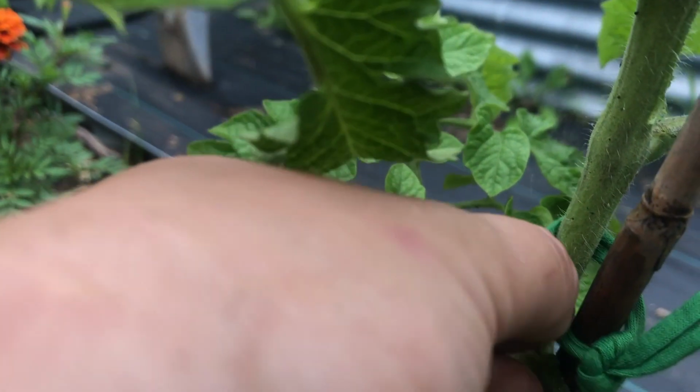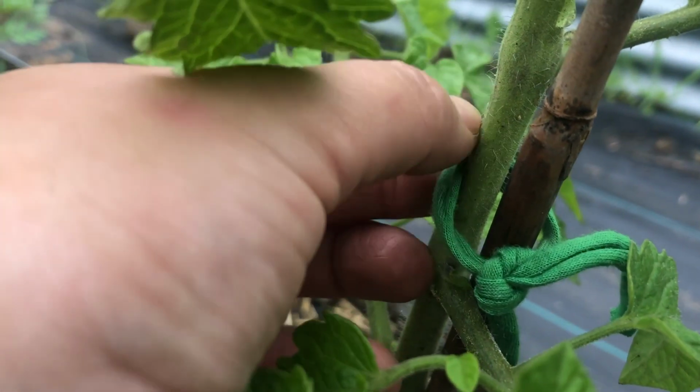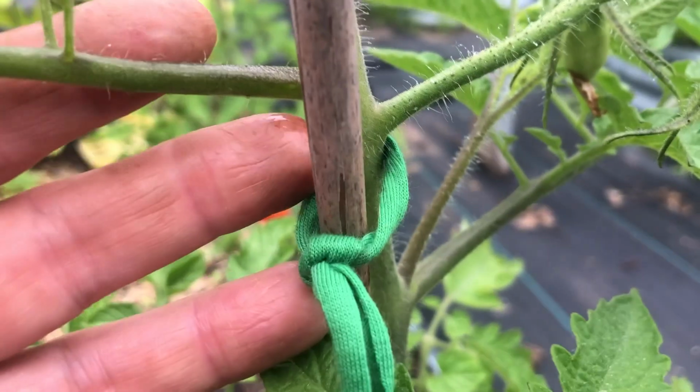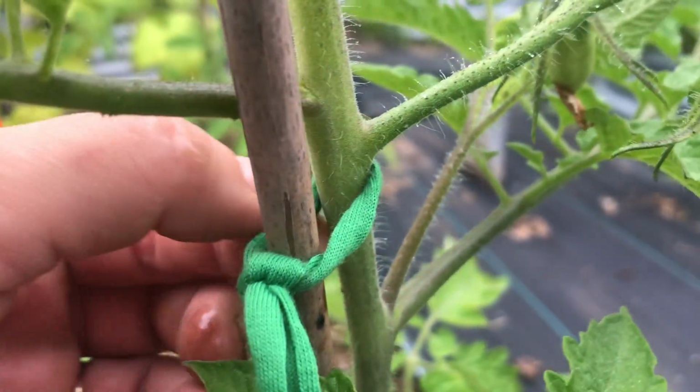So what I'm doing here is tying it with enough space. So it's loose, but it's gonna hold it. And then it also has that stretch in it as well. I need to do some pruning on these though too, so maybe I'll do that first. The rain got too heavy. So, plan B, I will have to finish it another day and work on some things inside the house for right now.